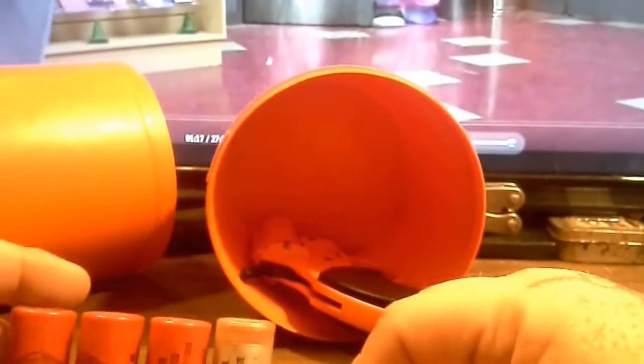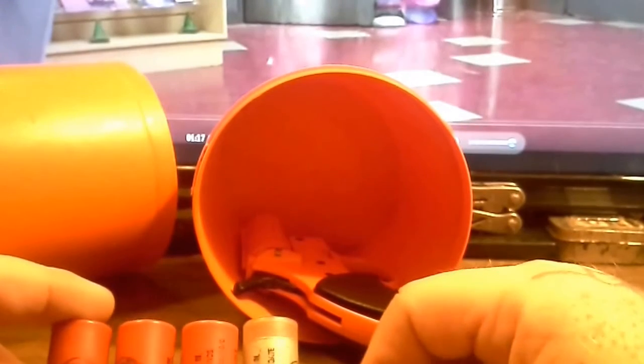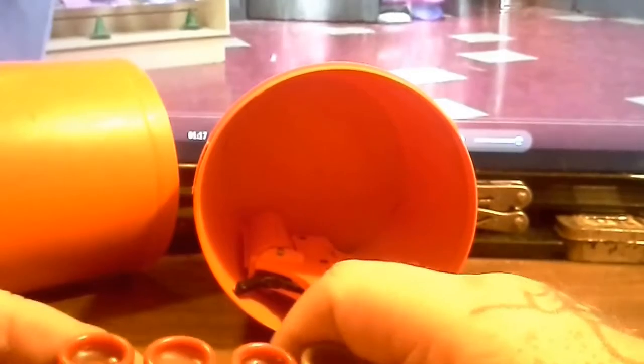So I think I'm going to build a little kit out of it. I've been wanting to make a boat flare gun kit, so I think that we're going to make it out of this one instead of making it out of that big heavy Polish flare gun I have. So I don't know. We'll be back.